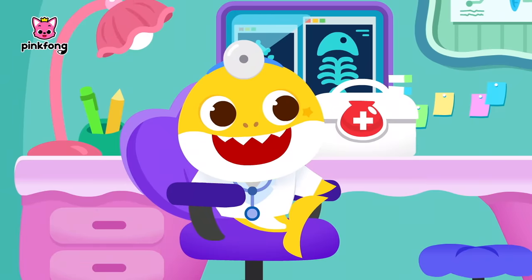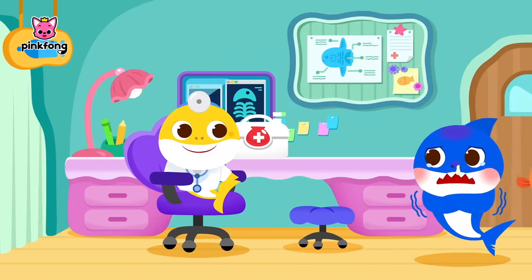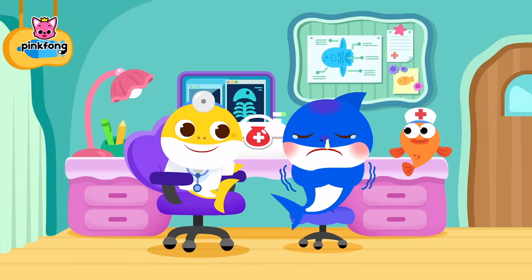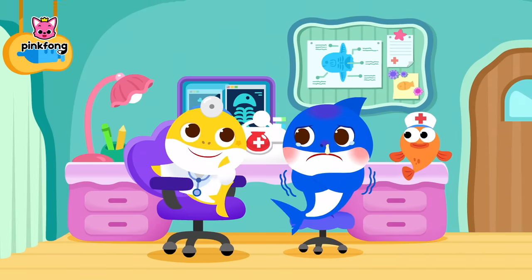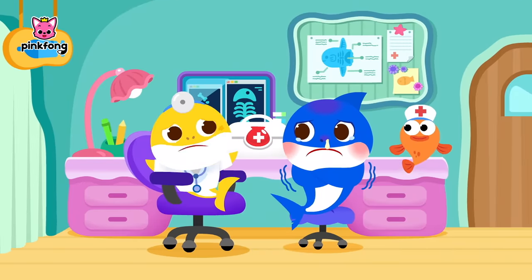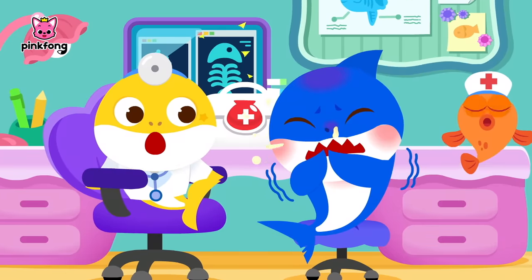Third patient, Daddy Shark, please come in. Where are you hurting? What brings you here? Cough, cough, sniff, sniff, I have a runny nose. I'm cold. I think you have a really bad cold. Shiver, shiver, chill, chill. Achoo!